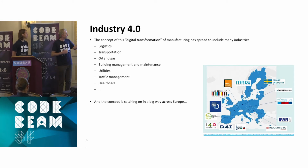I haven't quite figured out, maybe Norway is just asleep, but the rest of Europe seems to be doing some cool stuff with this. Either the way the graphic's drawn is Norway's all covered in snow, or they're actually just not getting on board with this stuff. But the bottom line is this whole Industry 4.0 initiative is really kicking off across Europe, and you'll probably start hearing more about it across here, I would say, fairly soon, starting today.